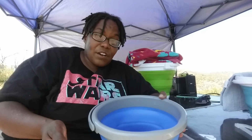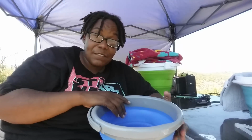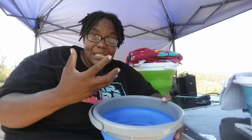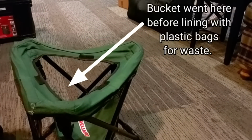When I had wastewater, I'd just dump all the wastewater in here, and then I could carry it somewhere and get rid of it. There were just a lot of ways having the bucket was useful, and I would put it under my Reliance foldable stool toilet, which I'll throw a picture up of if I can find it, as the sort of security blanket for my waste.